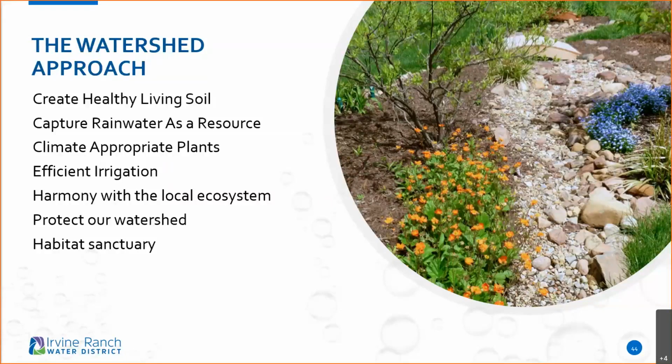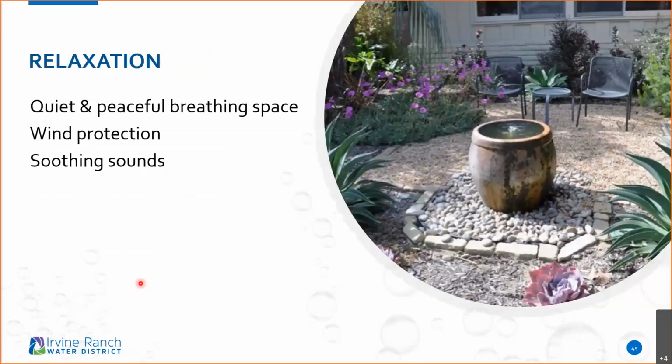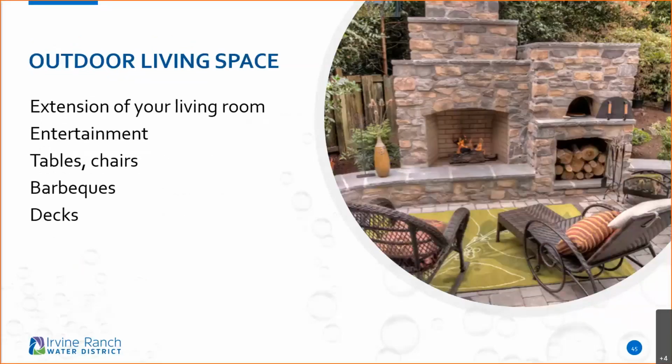Okay, let's talk about relaxation. You just want a quiet, peaceful place to breathe and relax and read a book. That's one thing that my wife really wanted me to do when doing our landscape. She wanted an area to go sit out there and enjoy the peacefulness and quietness away from the kids, of course. So consider creating these little areas, and by creating these areas, we're actually creating what are called our living out rooms. This is very exaggerated, as you can see, but isn't this great? I mean, what a great feature to have outside.